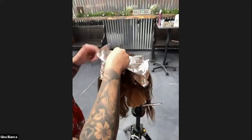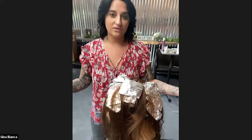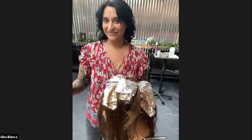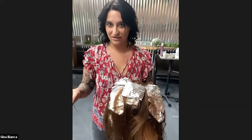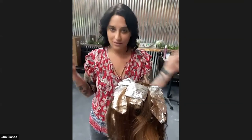Joico Blonde Life, 30 volume. I'm toning her with NAG, natural ash gold. One of my favorite formulations for an even, balanced tone. When you don't know what to do, do NAG, okay? N-A-G, natural ash gold. Best way to balance a formula. I've been using it forever because I'm not formula brainiac smart, okay?